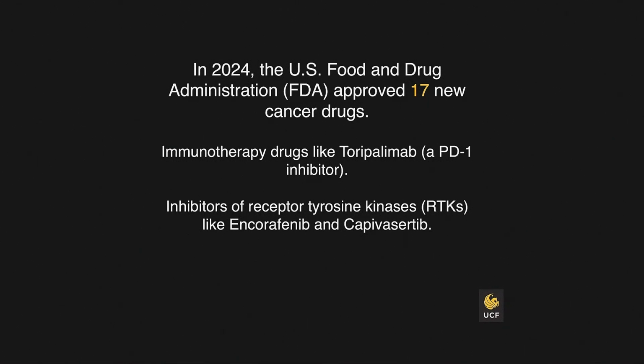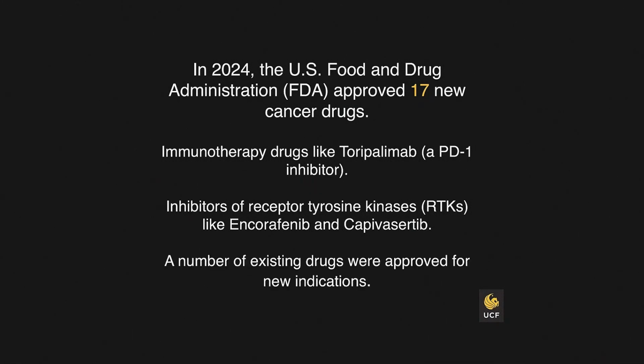So drugs like toripalimab, which is a PD-1 inhibitor. PD-1 inhibitors have been around since 2016. And receptor tyrosine kinase inhibitors have been around since 2006, 2008, so over 20 years. So they're new drugs, but they're targeting old targets. Or existing drugs that maybe were used for one type of cancer are now being used for another type of cancer. So it's a new indication.